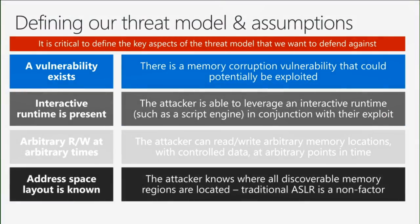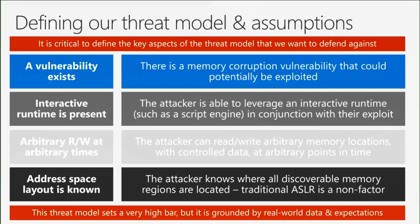I'm going to skip through this because I'm running fast. But the most important thing I want you to take away from this slide is that Microsoft, when designing our mitigations, assumes the worst case scenario. We always assume that the attacker has a read-write primitive, which is basically the hardest thing to stop. We assume that they have JavaScript or some other interactive runtime. And we assume that they know the state space of the addresses.